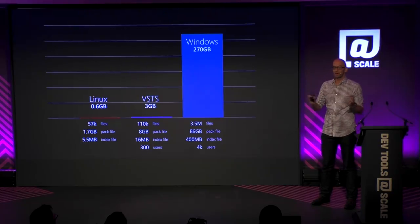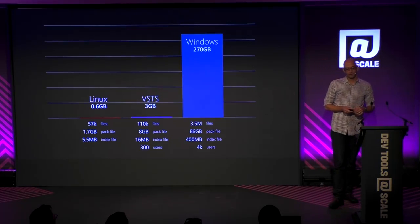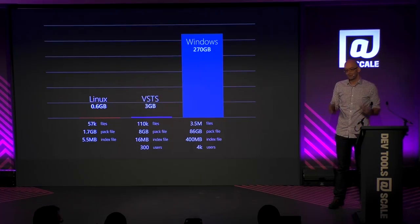So that's 3.5 million files and 4,000 people working in it every day. That's what we think of when we talk about big repositories at Microsoft. By any dimension, this is way bigger than the top 10 worst repos at GitHub. And we can't say, no thanks. We can't say, please don't. We have to say, yes, please.